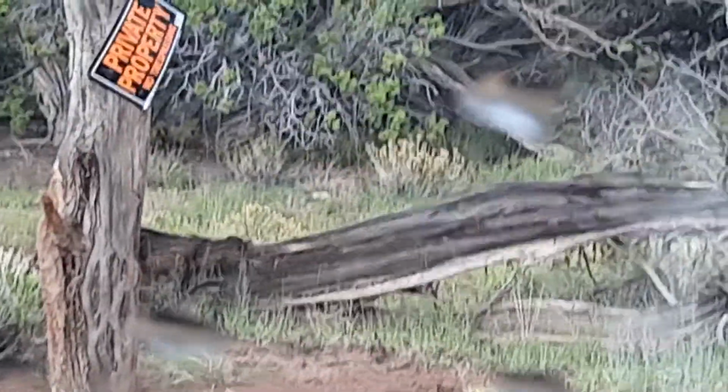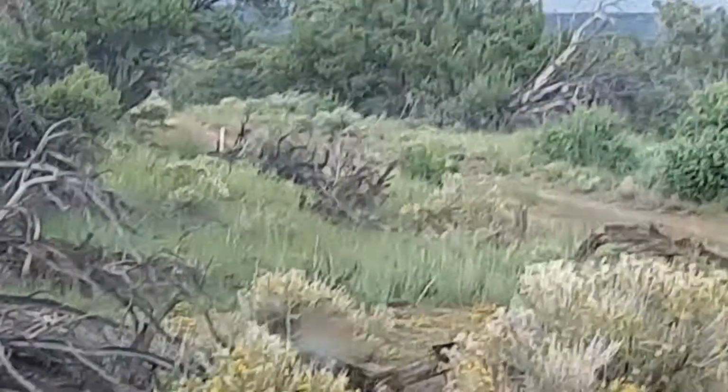And a little farther back, I need to move that big log a little closer to that sign. No one can drive through it. I just aesthetically would like it to be moved back.